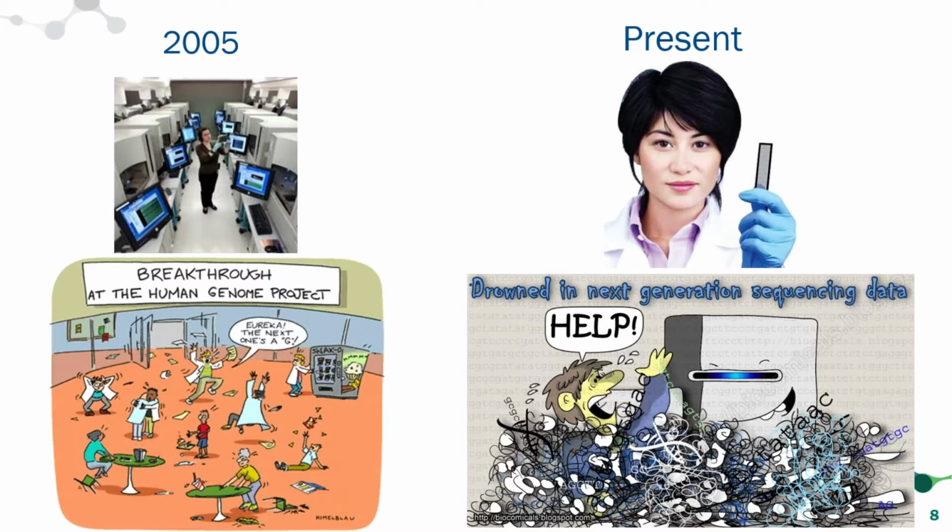Here you can see a comparison of 2005 compared to today. During the Human Genome Project, there were large sequencing facilities that needed a lot of capillary sequencers, colony picking robots, and a lot of manpower to generate the sequences, and it took a really long time to sequence just a short piece of DNA. Now, at present, one of these sequencing facilities can be replaced by a single flow cell, and here you can see someone holding an Illumina flow cell. Essentially, sequencing is done massively parallel on this glass surface, and we've entered the era of big data.